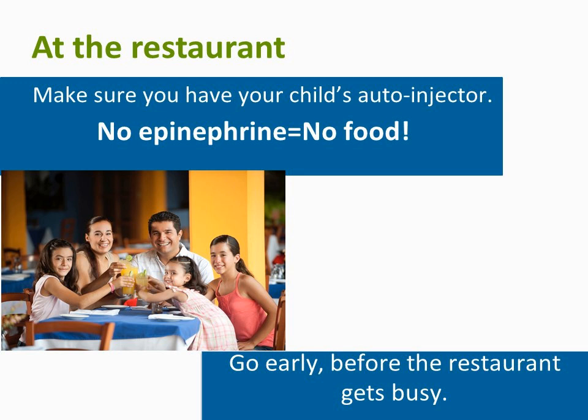Make a habit of ensuring that your child's autoinjector is with you before you leave home and once you arrive at the restaurant. Make it a family rule that your child does not eat without the autoinjector being accessible. If possible, go to the restaurant early before it gets busy. Staff will have more time to answer your questions and help choose your child's meal. This will ensure that you're not rushed into making quick decisions on limited information.